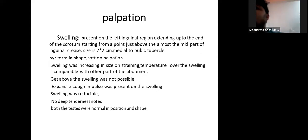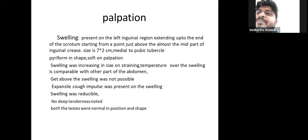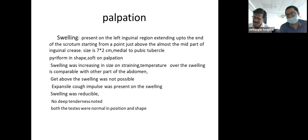This is a left-sided hernia, but on which side do you expect a hernia more? Chances of a congenital hernia are more on which side? The right side. Right. Reason? Sir, late descent of the testis on the right side. Descent of what? Yes.